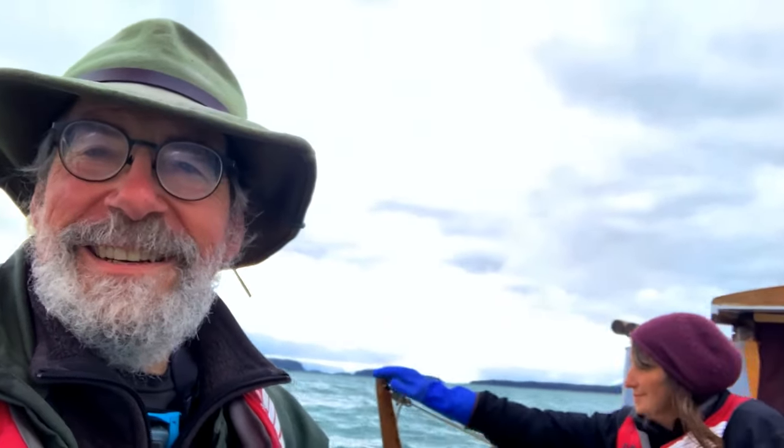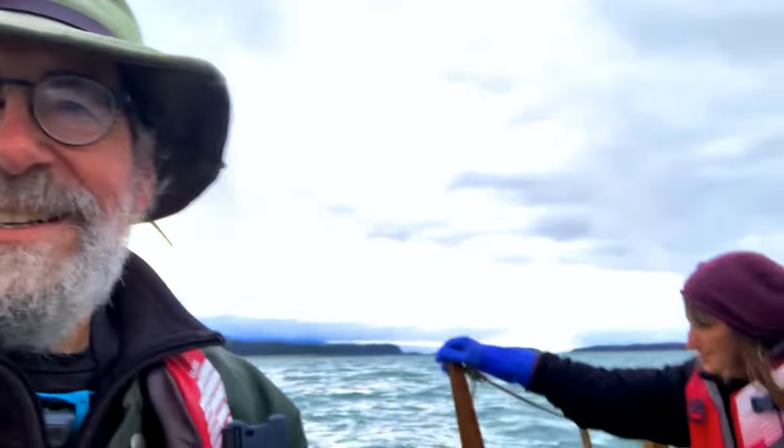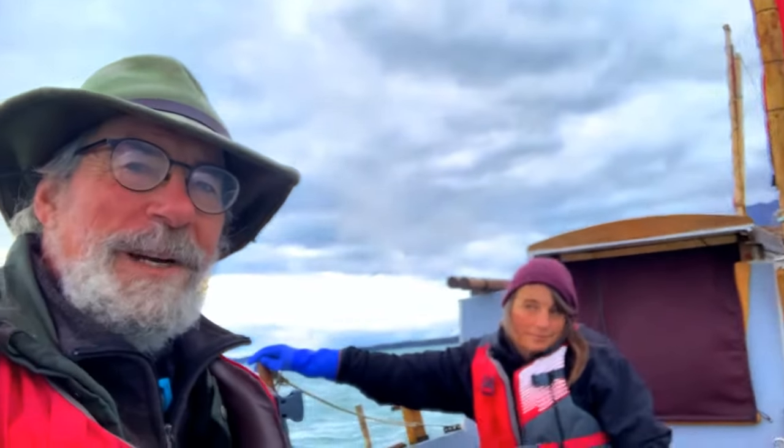We're in Upper Lynn Canal. It's late September. Days are getting shorter, a little colder. Fall colors are starting to come out. We just hunkered down for a gale this morning. The wind is fair. We're on our way.